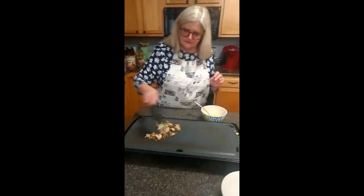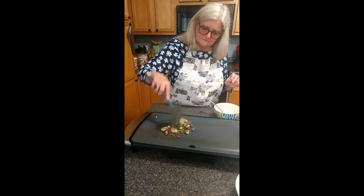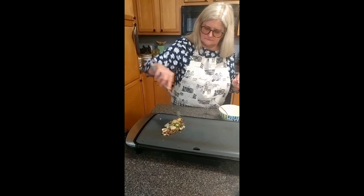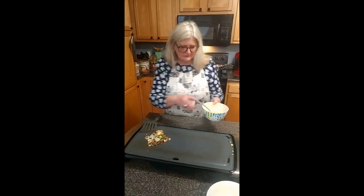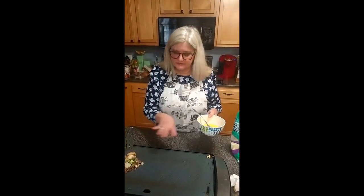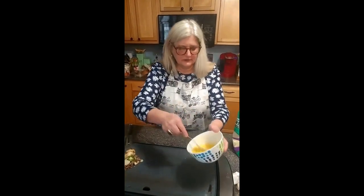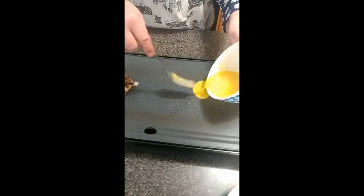So we're going to turn these a little bit. Oh, those smell good. A little bit of peppers. All right. So, again, anybody that doesn't have one of these, you need to get one. One of these griddles. They make things so much easier. Or maybe I just think that because I cooked on one my whole life. But then you pour these out.